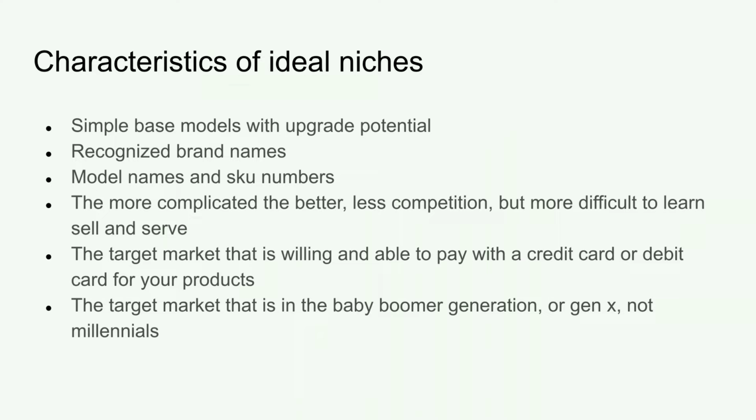Next, we want to make sure that the niche has model names and SKU numbers for the products. Okay, this is key for targeting with SEO and for paid advertising, because you will be targeting the bottom of the funnel traffic with those model names and SKU numbers in various methods in order to get those buyers to your website to make that order. Without model names and SKU numbers, if the product is just a generic product, then it's going to be harder to target those bottom of the funnel buyers, those buyers that are ready to buy right now.